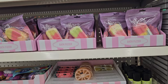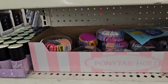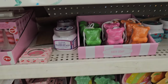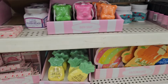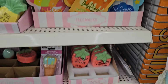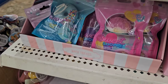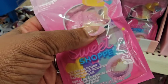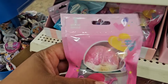End cap seems to have all of the new body care items, from the bath fizzers to the donut full of rubber bands to the soaps, soap on a rope, the body butters, the face mask, the makeup brushes. I didn't see these. This is something that I did not find. What are they calling this? Bath bubbles. Okay.